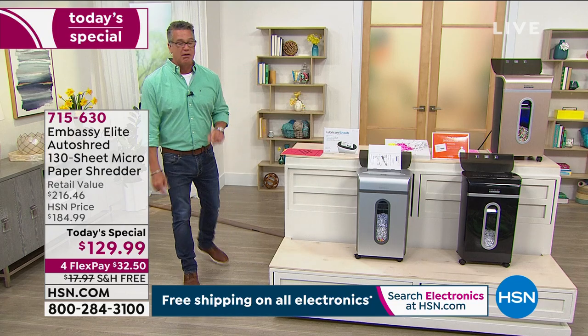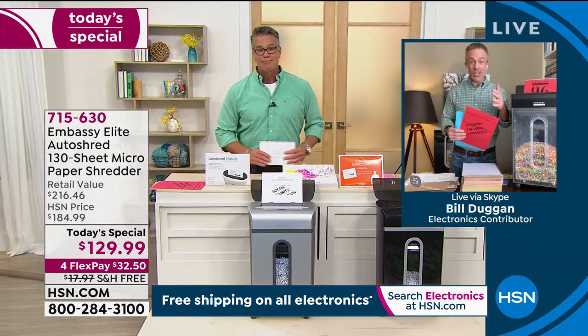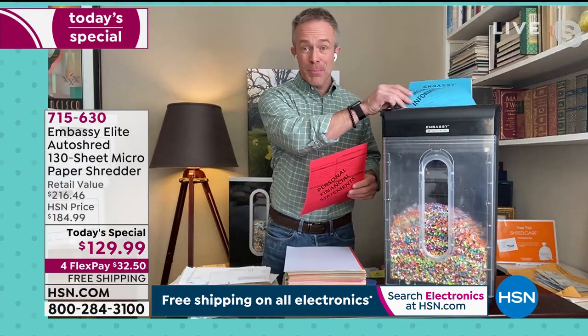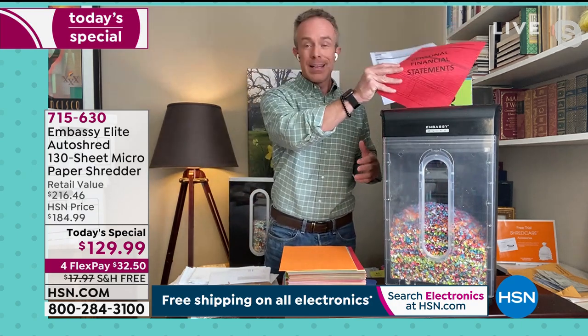Everybody out there that gets mail should have a shredder, in my opinion. Protect yourself. That's why the government tells us we need to shred our documents, because identity theft is one of the number one complaints to the Federal Trade Commission. It's hard to prosecute, too, because by the time most of us realize it happened, it's too late.